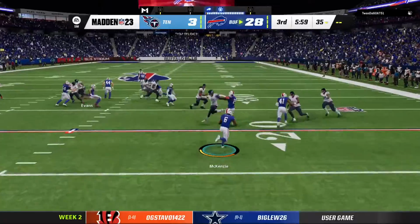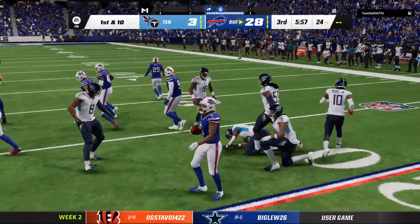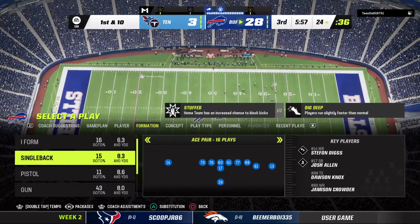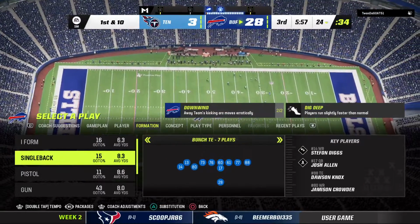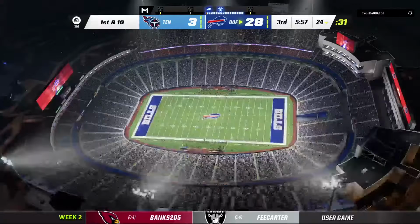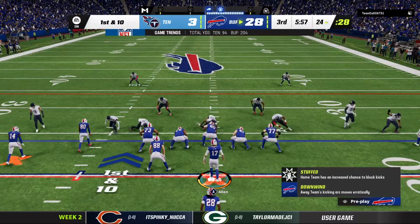From the 6. And he brings us out past the 20 to the 24. The Bills take over 1st and 10 at their own 24-yard line. The Bills come to the line to start their next drive.